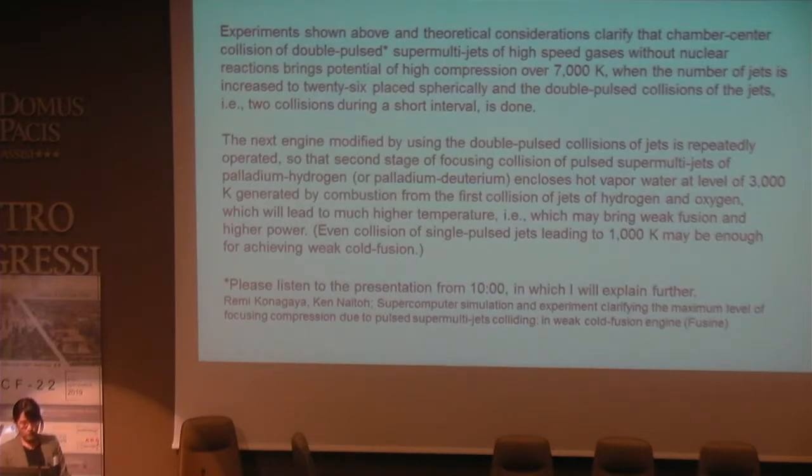So to summarize up to this point and to the next point of my research, experiments shown above and theoretical considerations clarify that chamber center collision of double pulse supermulti-jets of high-speed gases without nuclear reactions brings potential of high compression over 7,000 Kelvin. This double pulse collision and the value of 7,000 Kelvin I will explain more in my second presentation. When the number of jets is increased to 26 placed spherically and the double pulse collision of the jets, 2 collisions during a short interval is done.